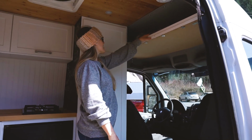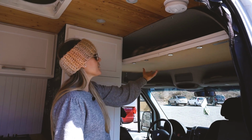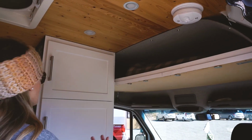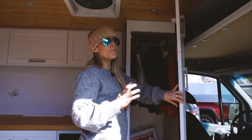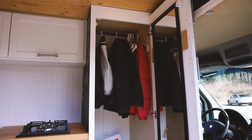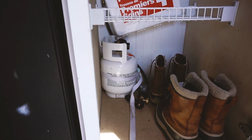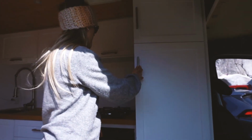We also got this shell, and I know a lot of people don't like having something here, but for us, this shell has been amazing. We've put so much stuff here in the winter, and obviously now it's a bit more empty because we're not living in it. For us, space was a huge thing, so we loved this closet so much because we're able to put all our winter stuff and boots in it, and we have the propane in the back. But this has been a big game changer for us for sure.